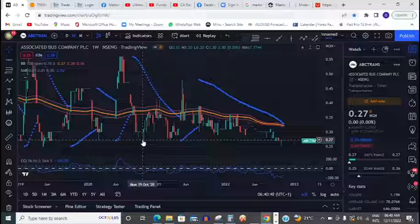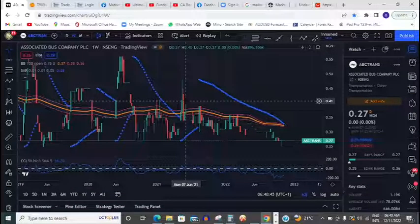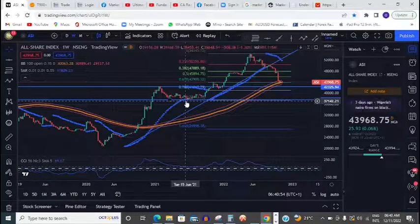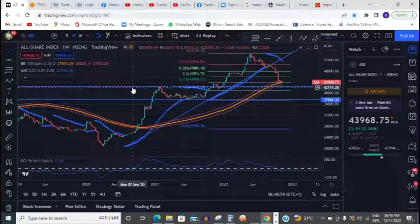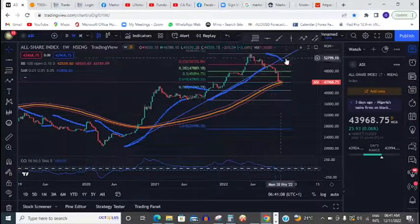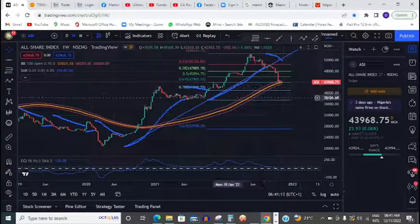So we start by looking at the All Share Index of the Nigerian stock market. Let's see what the index did last week and see what the expectations are in the coming week. And as you can see, we are currently at that support, the same support that we were last week. We are still in that support, and it's a confluence of support.